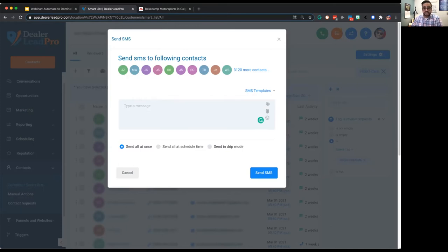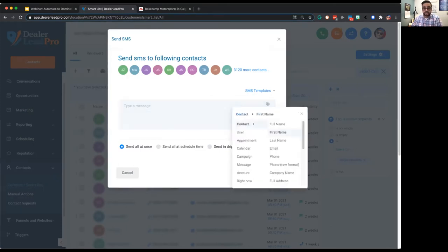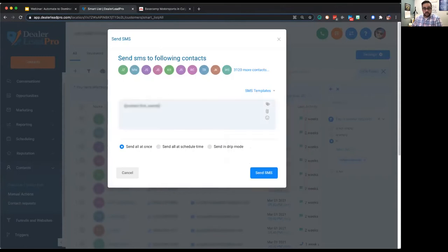You can add tags like contact, customer, first name. It's hard to see because it's blurred out, but your 2021 coach has arrived, exclamation mark. You can send them all at once, you can schedule them, and then you can send, boom, and blast them. And it all goes out. You can even add emojis on here. I mean, it's so awesome. It's really, really cool.